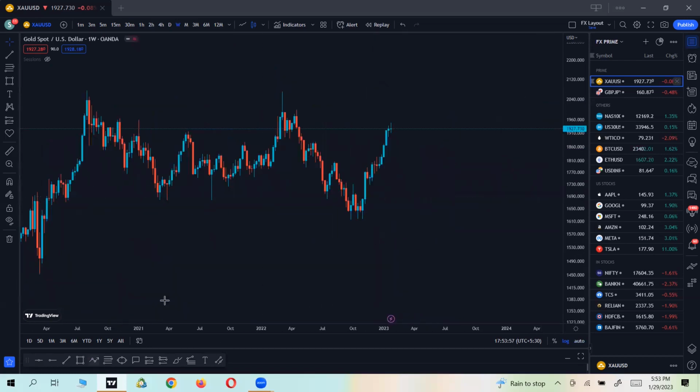On the weekly, as we can see, we were making lower lows and lower highs. And right now the price has broken and closed above the previous resistance. But also we can see that there has not been a major pullback on this move, so I'm anticipating some kind of pullback to continue higher.